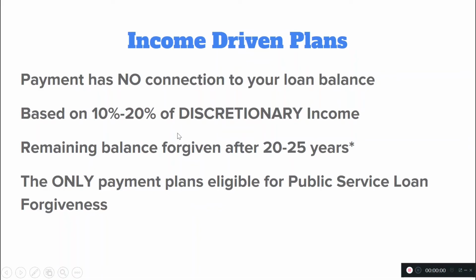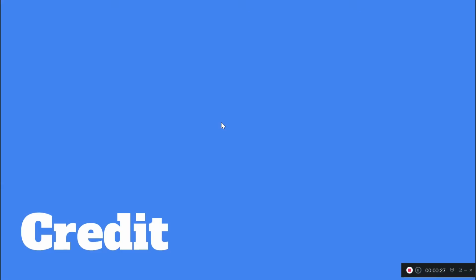Let's get started. Income-driven plans are plans where the payment that you make each month has no connection to your loan balance. Instead, they base those payments off 10 to 20% of what's called your discretionary income. And that income calculation and the payment calculation may not be enough to actually pay down your student loans, so many people worry that they're going to be seen as delinquent or making late payments on their loans or not paying full payments on their loans. And when they look at the case of their credit, fortunately that's not the case.